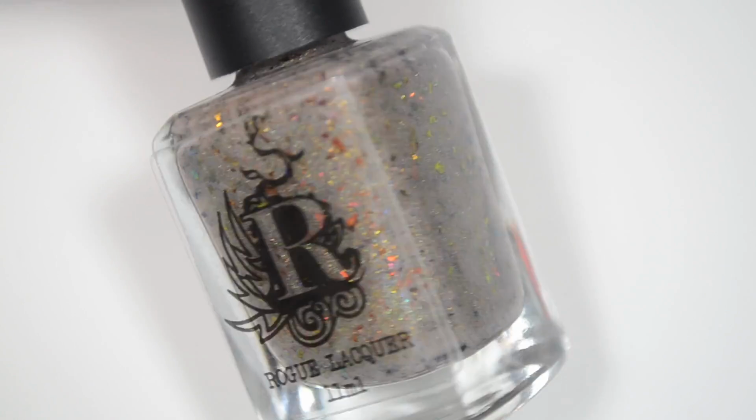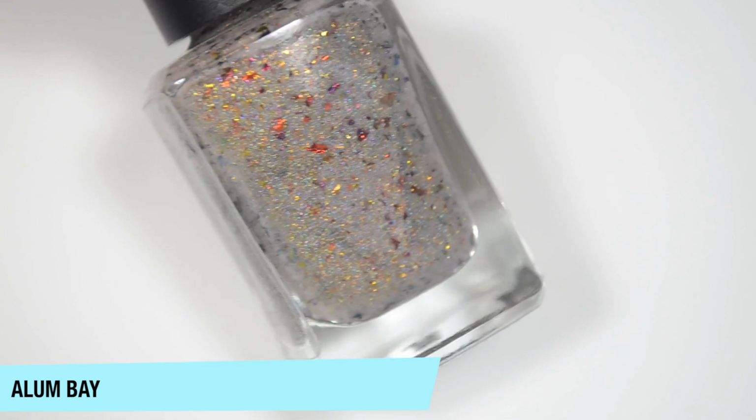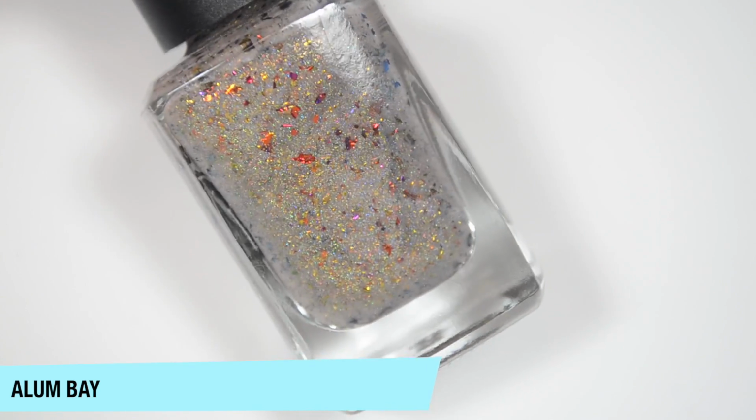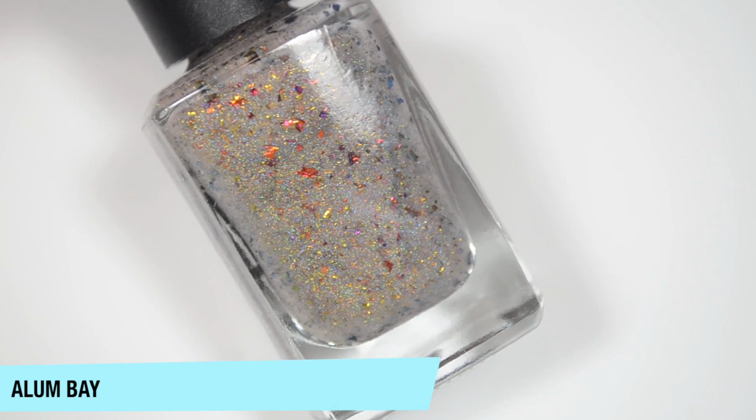The next polish is called Alum Bay, and this is an almost taupey, we'll call it taupey base. This has those orangey red gold shifting multi-chrome flakies. There is a little bit of holographic in there and a gold shimmer.